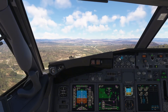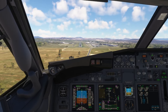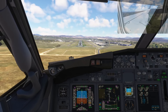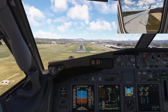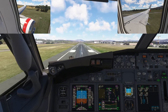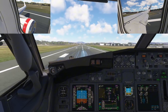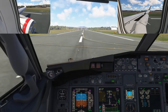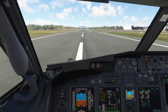Aircraft is now mine. 400. Make this a very smooth landing, hopefully. Maybe. 300. What do I throw off? 200. A little bit low. 100. Here. 100. 50. 30. 20. Idle thrust. 10. A little bit of a float. And we are down. Reverses are green. And apply some brakes.